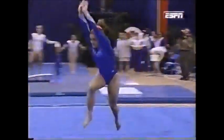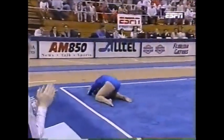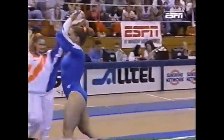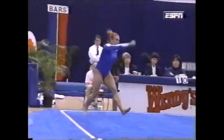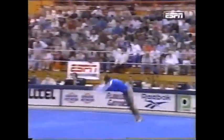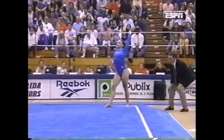She prepares for the last tumbling pass, handspring, fly spring, punch front. She was the valedictorian of her high school class at Palmer High School in Arizona. 4.0 grade point average. Let's take a look at the second pass here. She does a round off back handspring double tuck somersault. Very good landing there. Very confident landing as well.